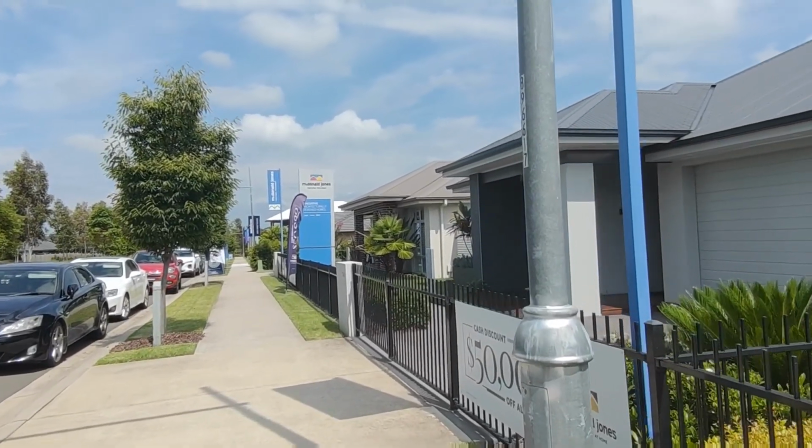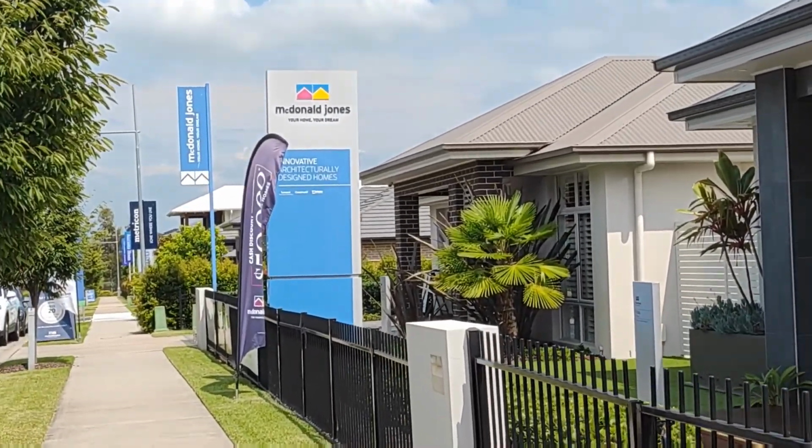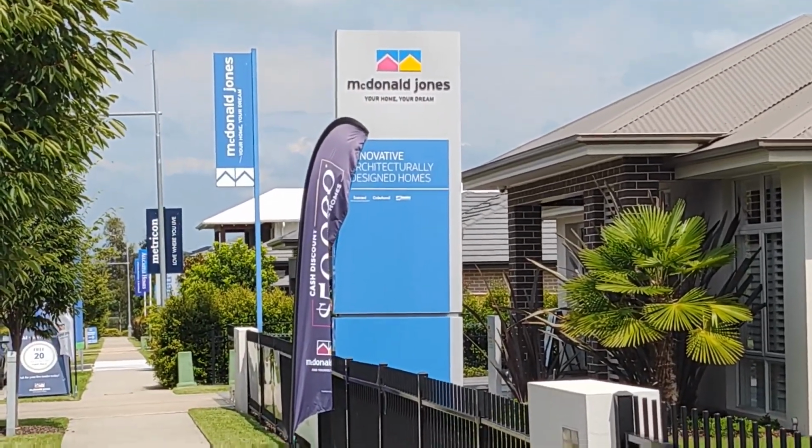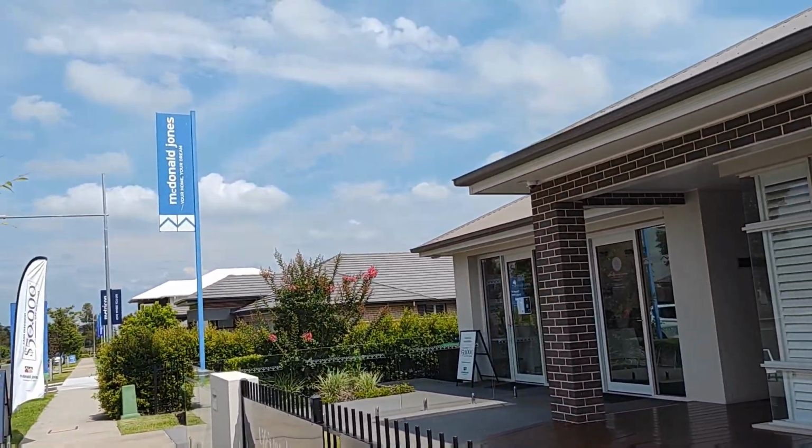The next few houses are represented by McDonald John's builder. Currently, this builder is offering 50,000 off with their purchases. 50,000 off, wow.